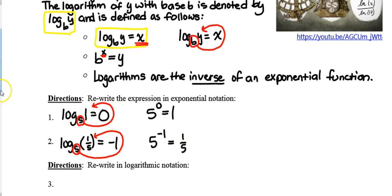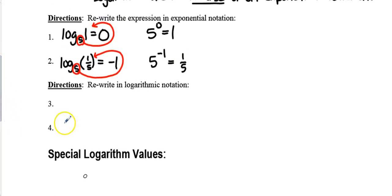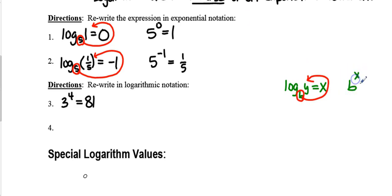Now we're going to go the other way. Now I'm going to give you exponential and we're going to write them as logs. So the directions here say rewrite in logarithmic notation. Number 3 is going to be 3 to the 4th equals 81. One strategy is to write the general form off to the side. So our general form was log base b of y equals x. Circle the base, come around, and that becomes b to the x equals y. So now we're looking to go from this to this, from exponential to logarithmic notation.